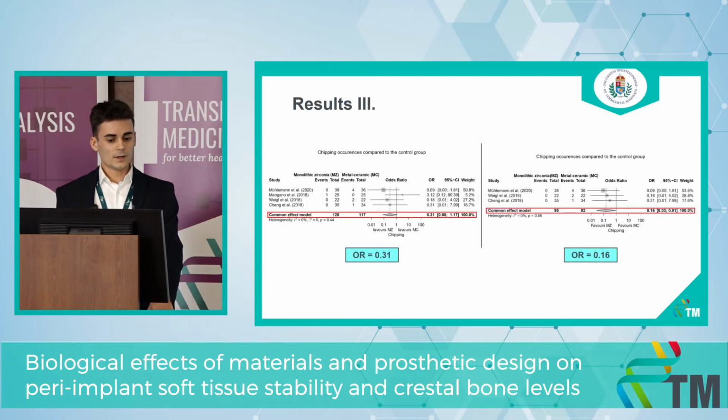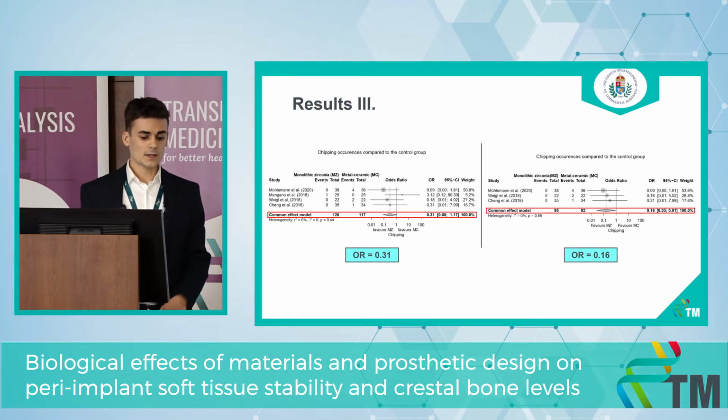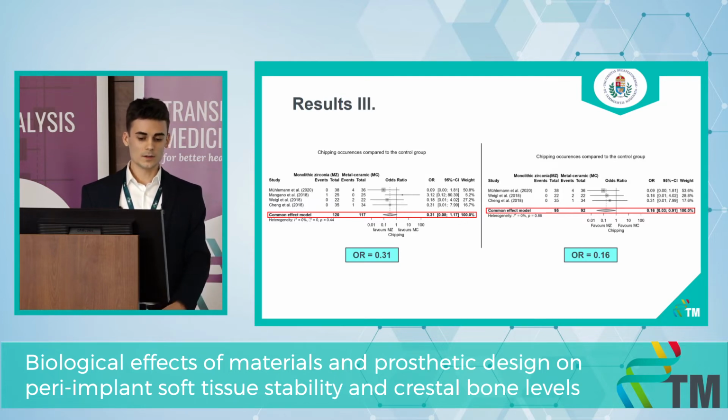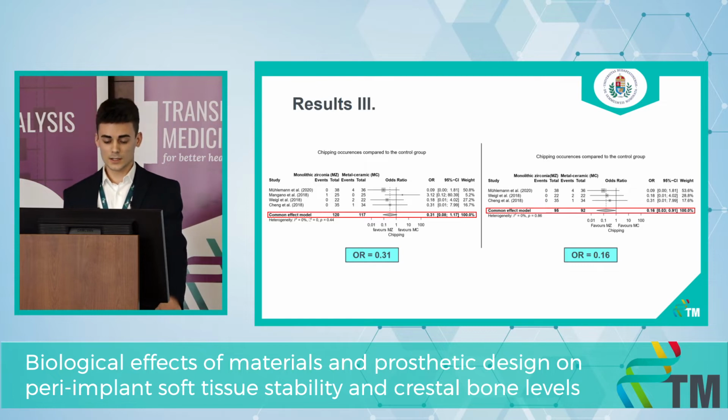The third outcome is chipping. In the first analysis, we included all eligible data. And you can see in the Mangano article, there was 1 chipping in monolithic zirconia group. This was only because of bruxism of the patient. So excluding this article reduces the heterogeneity among the included patients. So the second analysis without this outlier study shows a significant difference between the 2 groups.